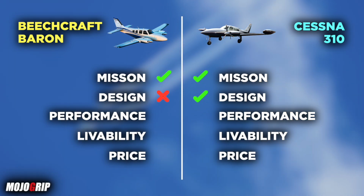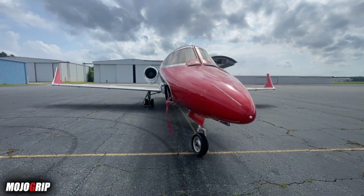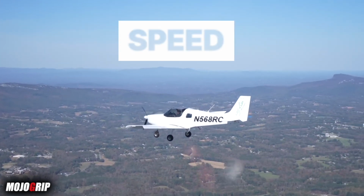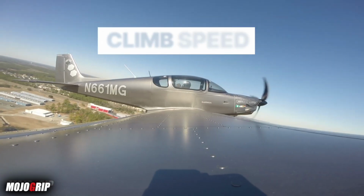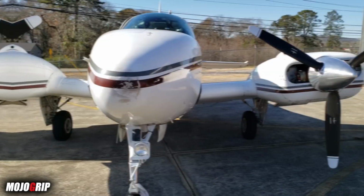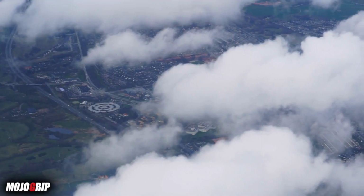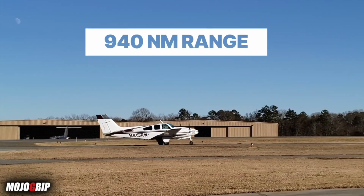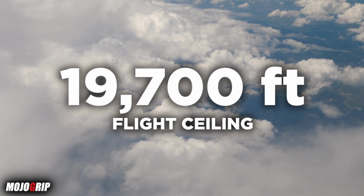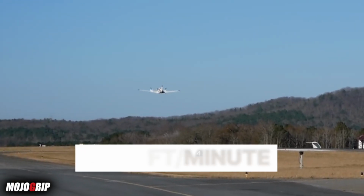Now let's talk about the performance. When you're looking at a twin engine, or any airplanes for that matter, you want to know how fast can you go, how much fuel are you burning, how high can you fly, and how fast can you get up to that altitude. Well, in the Beechcraft Baron, you're cruising between 180 to 200 knots. And the sweet spot for this airplane is between 10,000 and 12,000 feet. As we mentioned, you have a range of 940 nautical miles, a flight ceiling of 19,700 feet, and your rate of climb to get up to altitude is about 1,600 feet per minute.